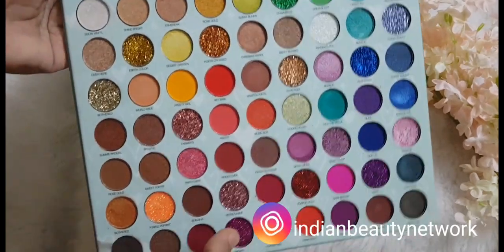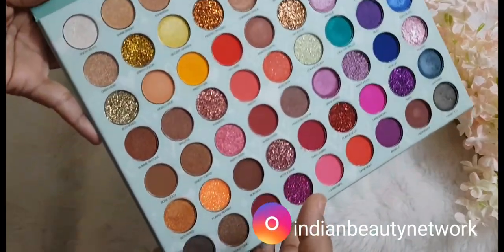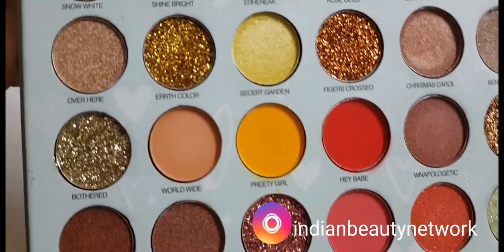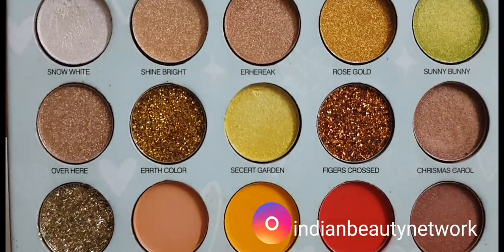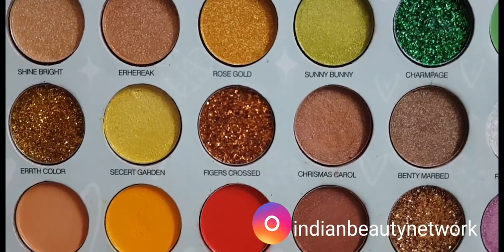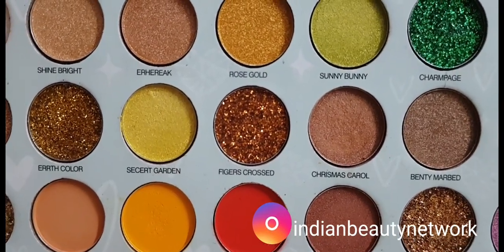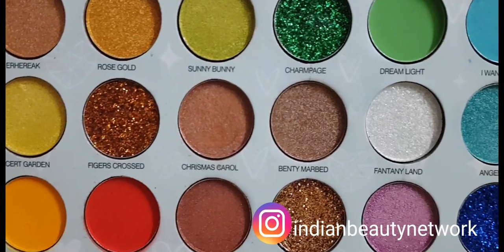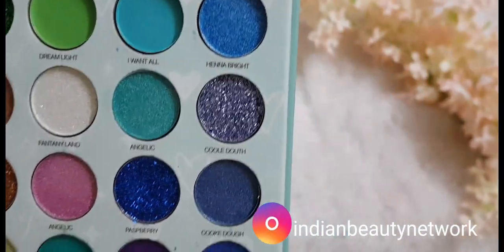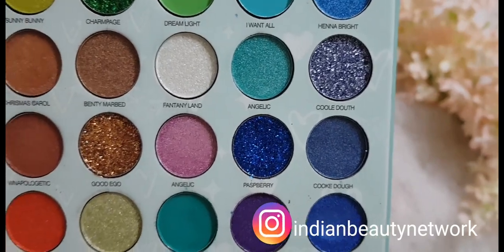So let me give you guys a closer look at the shades. Each pan has a name to it, like Snow White, Shine Bright, Euphoric, Rose Gold. So they have named each and every pan in this palette.